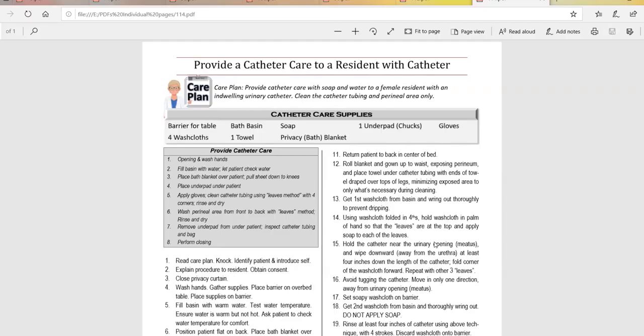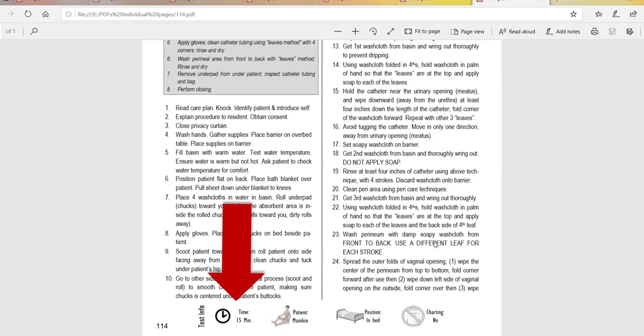Okay, so let's take a look at our care plan here. It says provide catheter care to a resident with a catheter. Provide catheter care with soap and water to a female resident with an indwelling urinary catheter. Clean catheter tubing and perineal area only. So if you scroll down, you can see that this is kind of a longer skill. It's going to take somebody with your level of experience about 15 minutes to do.